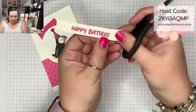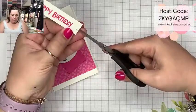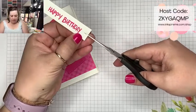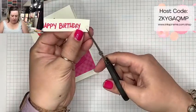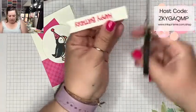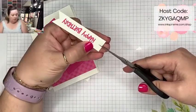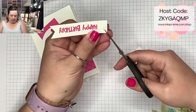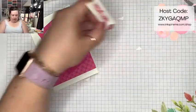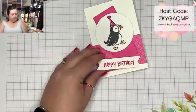So I'm just going to create a banner flag. I like the look of that. So again, we have a punch for this, but if you don't have the punch, your paper snips work well. So just a snip up the middle and then come in from the corners to meet that center snip. And then the same on the other side. I'm just going to trim the length and then come in from the center. There we have our sentiment, and that is also going to get attached with dimensionals.